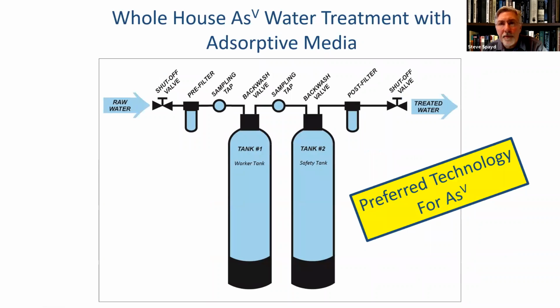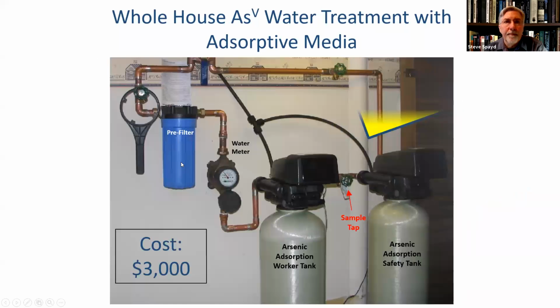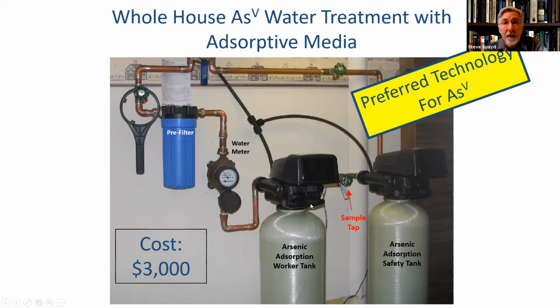So this is my preferred technology, a 2-tank whole house arsenic adsorption system with pre-treatment if needed. And this is what it looks like in real life. If you have arsenic, you have a sediment filter, in this case a water meter, your arsenic adsorption tank, a sample tap, and then the arsenic safety tank. This is where you would take the sample because you want to know when you're breaking through this tank. So when you get above 10 parts per billion coming through the first tank, then it's time to change. The average price is about $2,800.